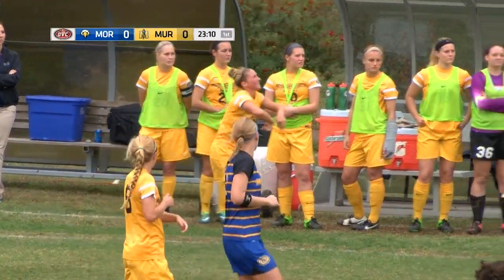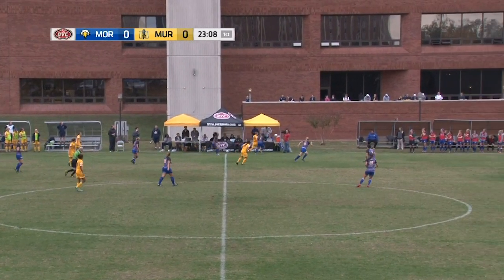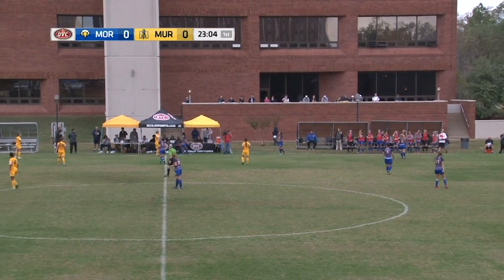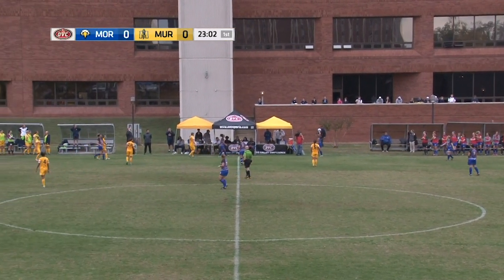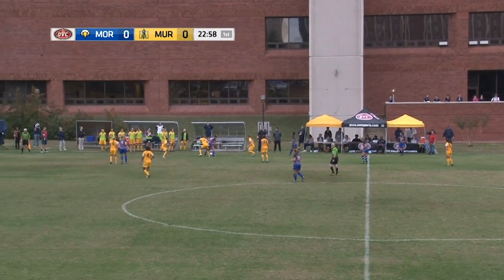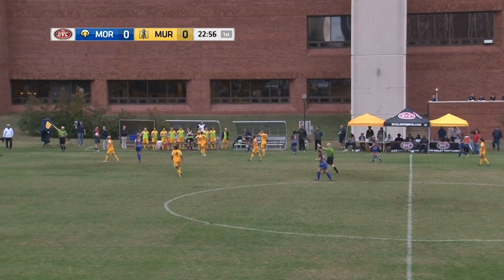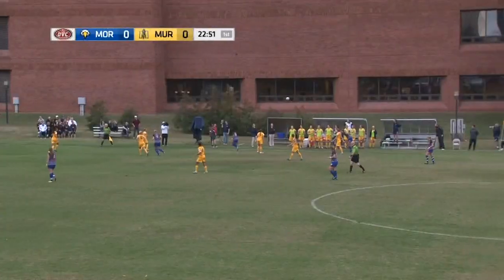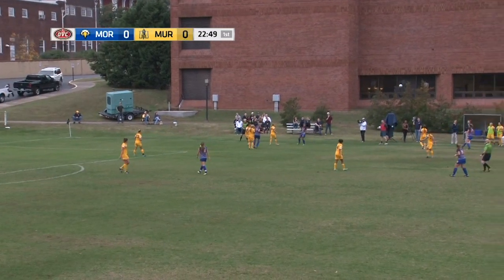Bit of a chess match right now. I think both coaches are comfortable with where they're at. Obviously, except for the one that's cleared off the line, there's been nothing clear cut, and I think both are content with the way the game's going. Morehead again needs to get the ball out of their own half a little bit and not absorb too much pressure here. And Murray also has to make sure they don't underestimate Morehead State.